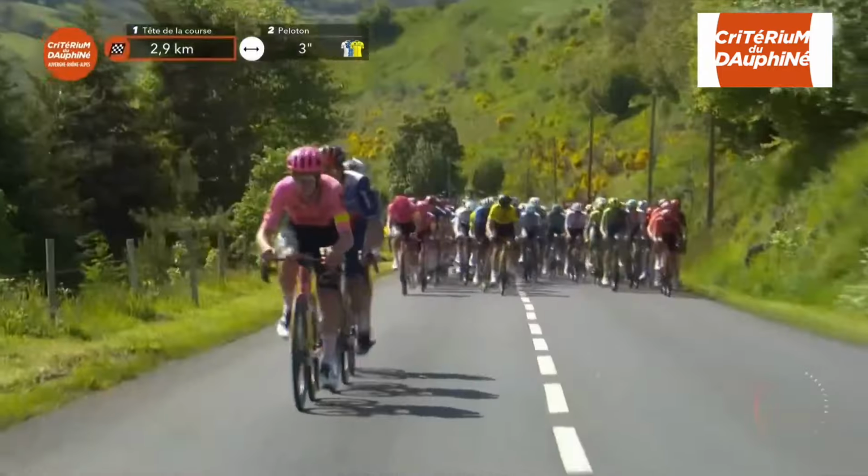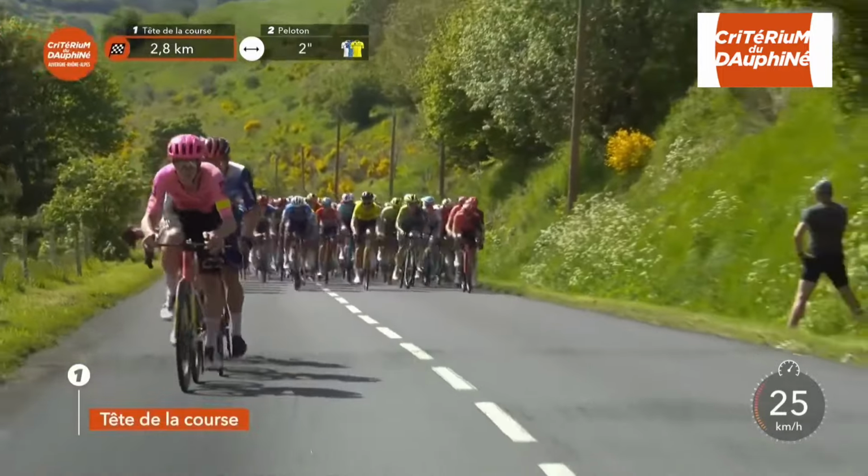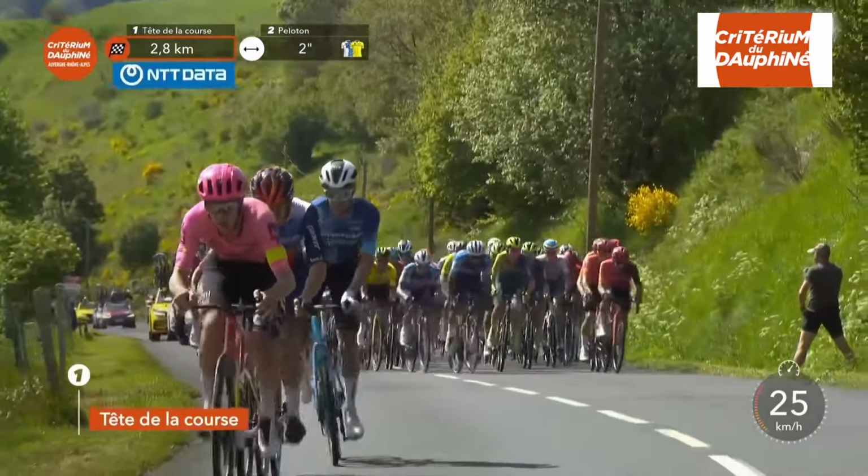I'm looking at Roglič. There he is. And guess who's sitting on his wheel? Remco Evenepoel. Yeah, that's the wheel to get after finishing second yesterday.